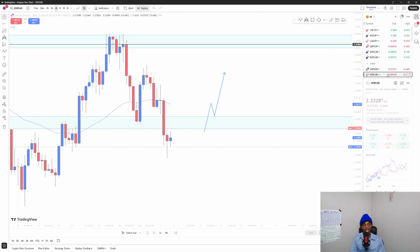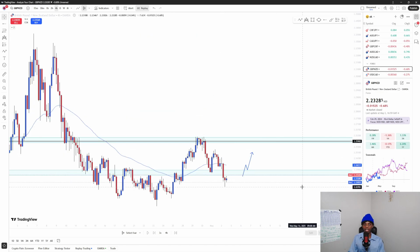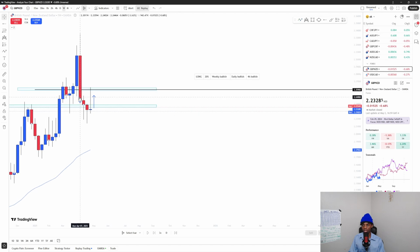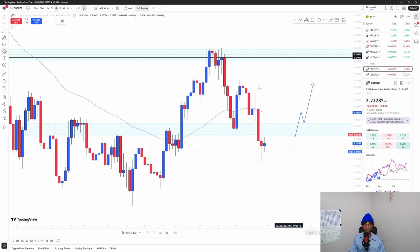GBPNZD and USDCAD, the two counter trend trades I said I was going to be observing but not taking any trades on them, played out exactly how I said. Weekly time frame, we were slowing down. How do I know that? If we compare the sizes of the candles we were creating like 3 or 4 weeks ago compared to the candles that we're creating now, you can clearly see the difference. And on the 4 hour, we were bullish. Price was somewhere around here. I anticipated for this to close above this area of interest, retest, then go up.